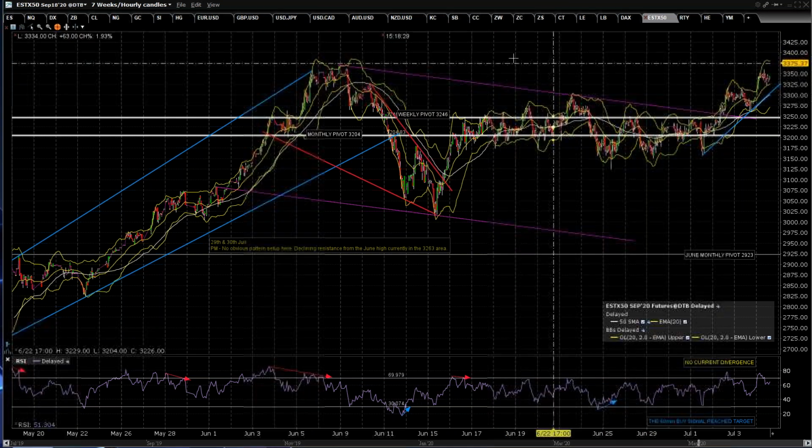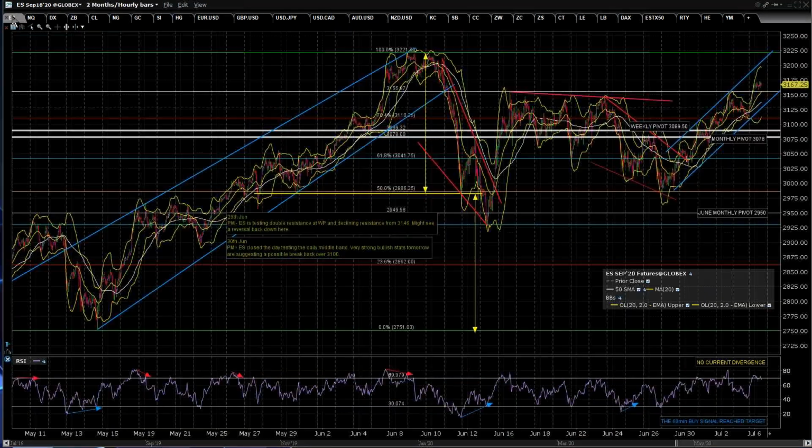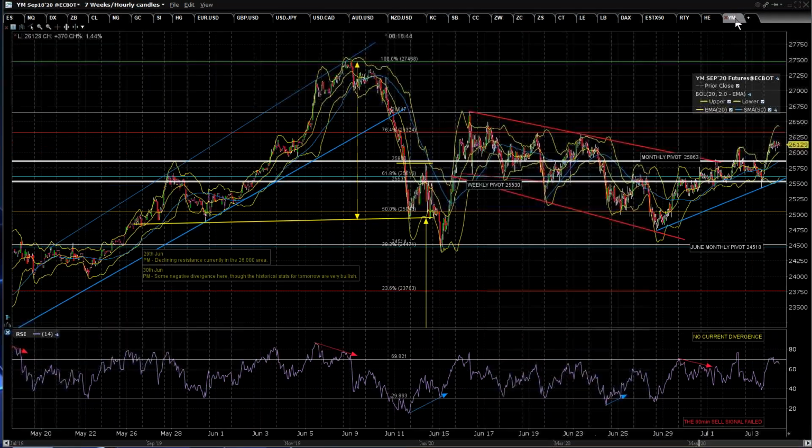These are all pretty much in reach, or at least obviously not applicable on NQ. It's coming into view on, yes, it's within easy reach on DAX and ESTX. RTY is a long way away, and I'm not really looking for that to make it. YM, the same. So watching to see. These ones have not made their retests of these highs here, and may not.